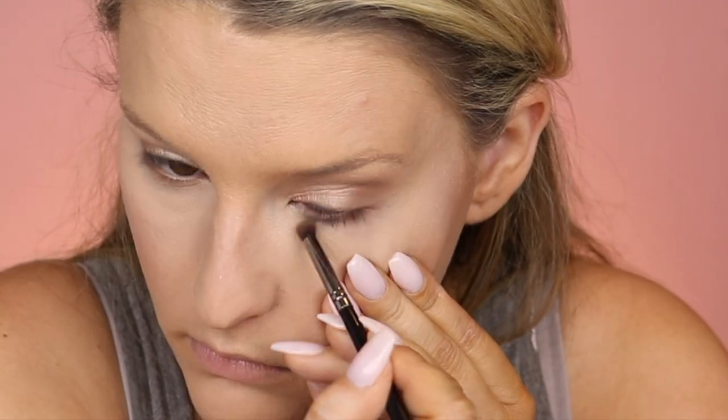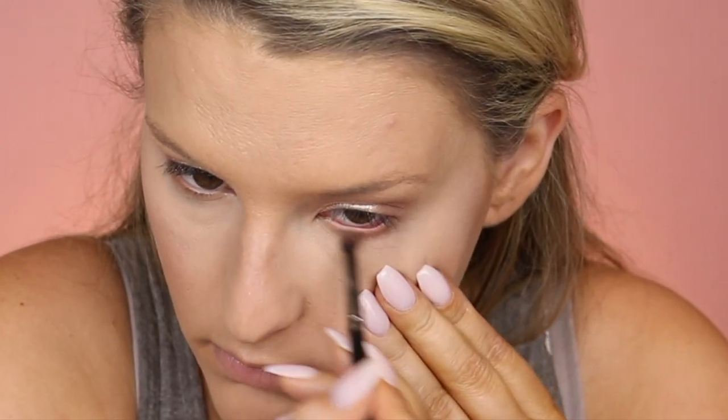So there is that. What we are gonna do is go back into Going Coconuts, and we are going to take a little pencil brush type thing. This is the Morphe E36, but e.l.f. sells one. This one I think is probably around $8, but e.l.f. sells a small smudger pencil brush for $4. I'm gonna take that light brown shade that we used before and just run it on my lash line, not going down too much. And then that is it for the eyeshadow.